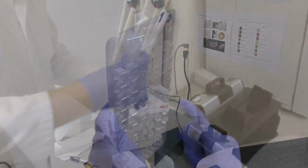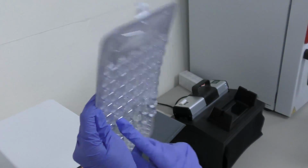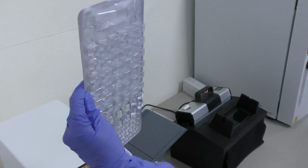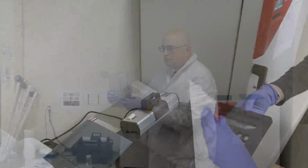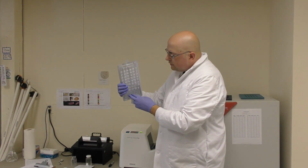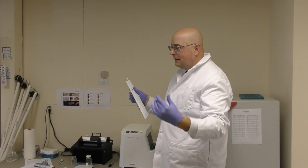Now, you'll notice here that there's some bubbles right here, and that sometimes happens, and that's okay. What you can do is just tilt it at an angle and give it a little bit of a tap to dislodge the majority of those bubbles. Okay, it's okay if there's a few bubbles left in there after we seal it, that's fine, but you want to get rid of any big bubbles.